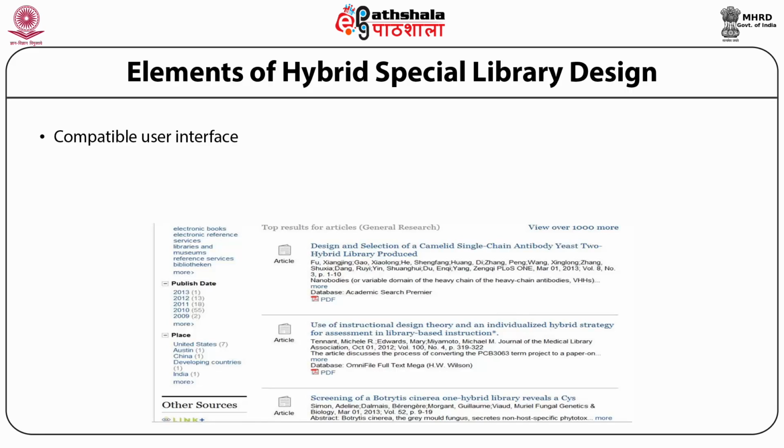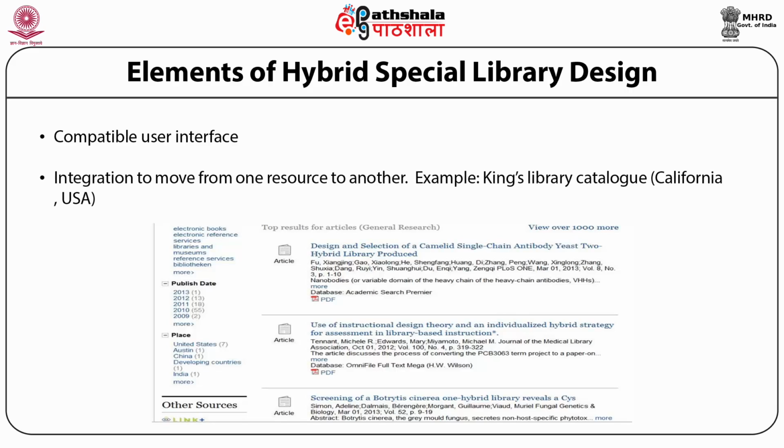The second element is integration. In a hybrid special library, functional integration allows the user to move from one resource to another without exiting one application and locating the next one. For example, in the slide you can see King's Library Catalog. The search term used by the user is hybrid library. The result yielded is an article from Journal of Medical Library Association. Now this article is hyperlinked from the bibliographic record to the full text, and the user with a single click can reach the full text of this article.